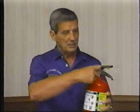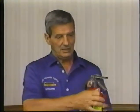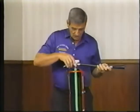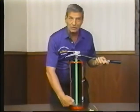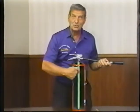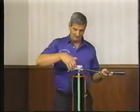It is important to know the proper way to use the fire extinguisher. First, pull the pin. The plastic seal is easily broken. Secondly, the can must be held in a vertical position to allow the dry chemical powder to fall to the bottom of the can and then be forced up the tube and out the nozzle.